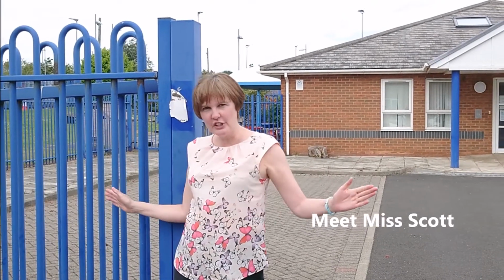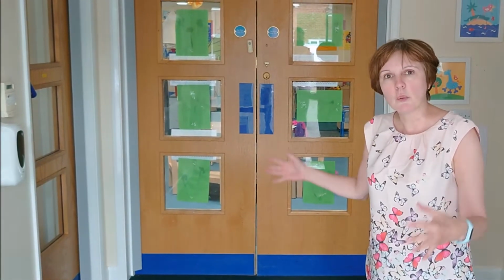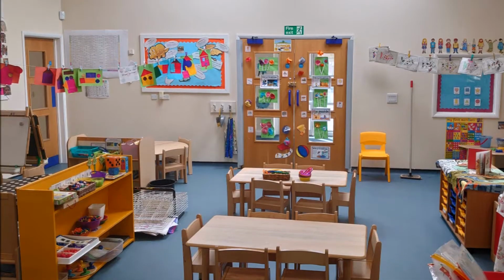This is the entrance to nursery here. This is where we line up in the mornings to come in, and then we're going through those doors into nursery to have all our fun. This is the nursery cloakroom. This is where we come in the mornings and we wait here till everybody's in before we go into the nursery and start our sessions.